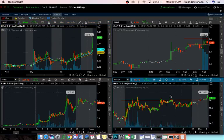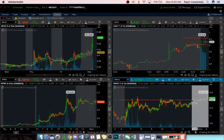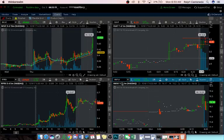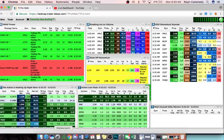HMNY still above 16, which is good, but I don't see this moving at all right now. Not like other days where it has a lot of volatility and momentum. Right now, it's just not convincing me either. RPRX still hasn't reached that level we have on watch.